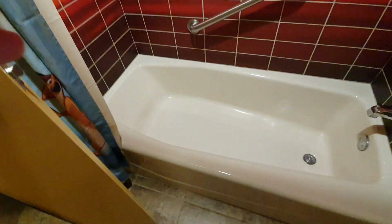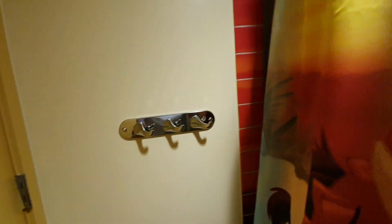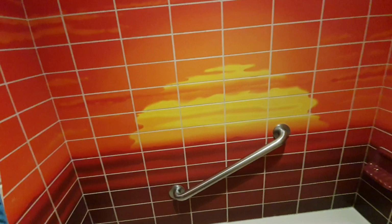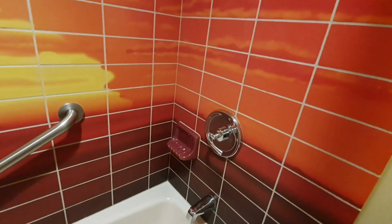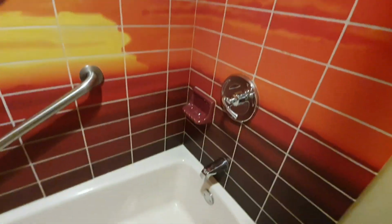Ooh, this is the bath, not the shower, but it has a shower attachment on top. It has a lovely themed shower curtain, if I can move out of the way. Which is Pumbaa having a nice wash with little Timon. Without a lion in sight. And you get a beautiful sunset. And again, only one place to put your shower stuff.